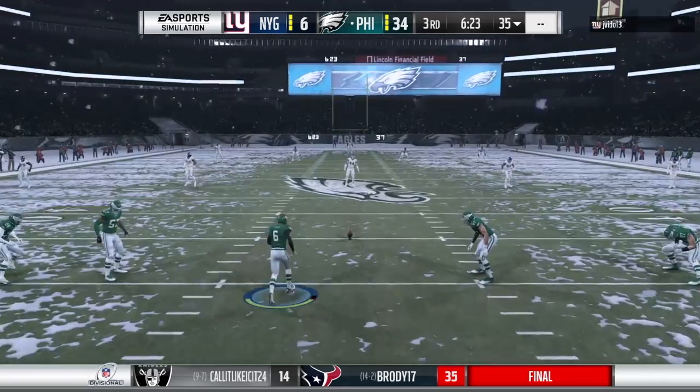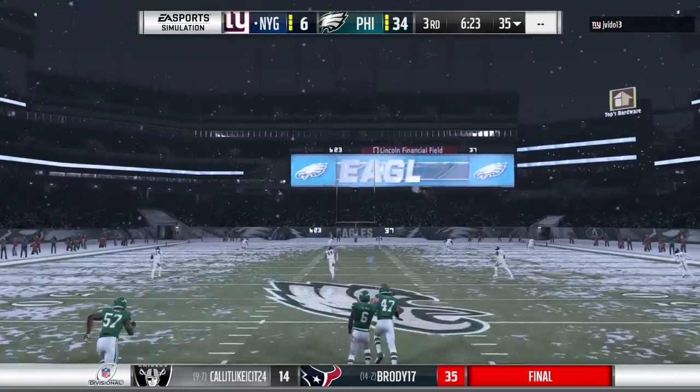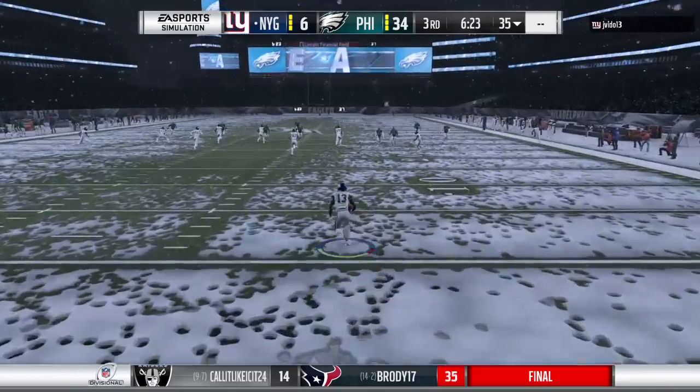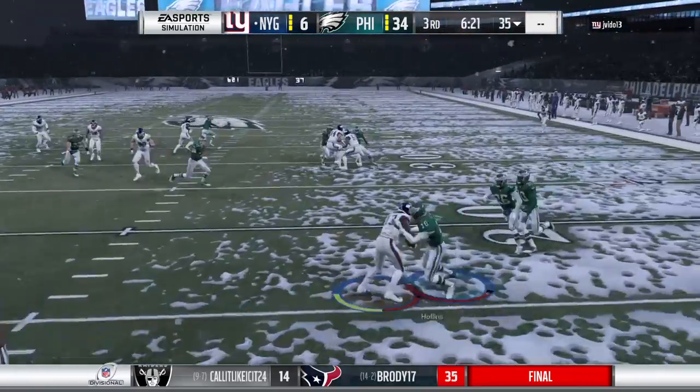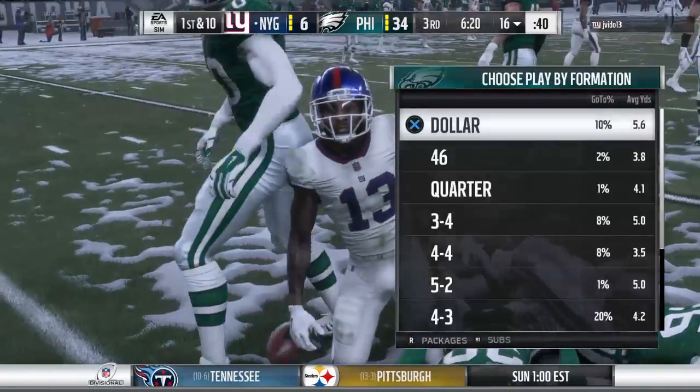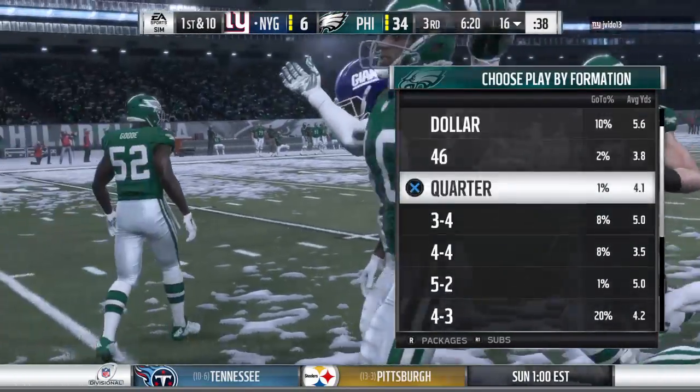Sturgis out now to kick this one off. This is taken about 7 yards deep. And in hindsight, probably should have stayed where he was, as he'll only get back to the 16-yard line.